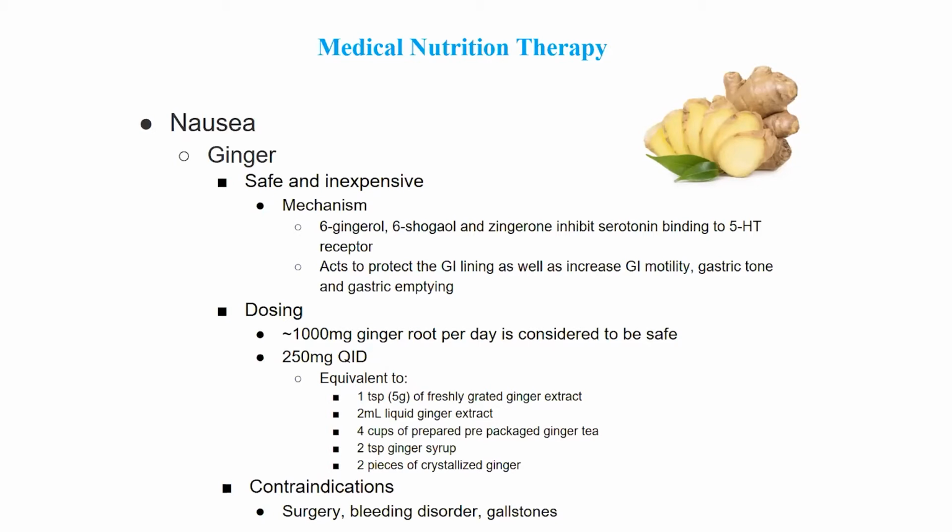And nausea is one of the more prevalent, more common symptoms that my patients experience. And I'm sure most of you already know that ginger can be very useful in helping manage this. Ginger is safe and inexpensive. The components in ginger that help with nausea include 6-gingerol, 6-shogaol, and zingerone. And these inhibit serotonin binding to the 5-HT receptor, thus preventing nausea. And ginger can be used in combination with anti-nausea medication, so it's not going to interact with it. It can just help manage the nausea even better.